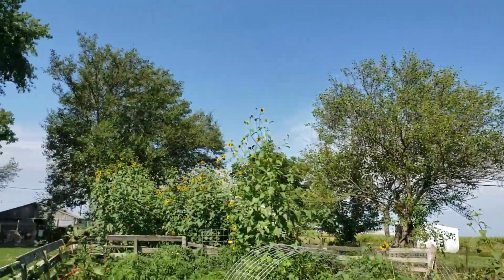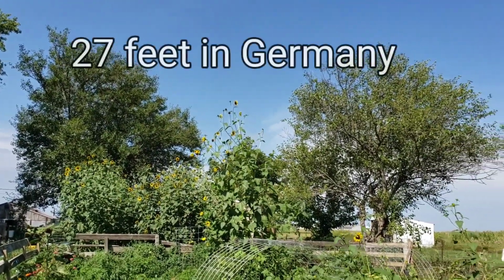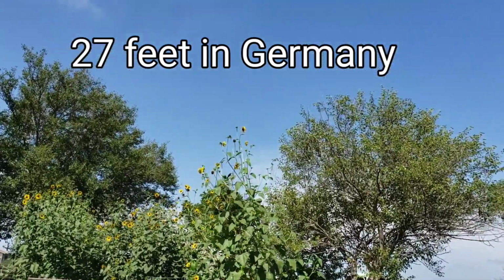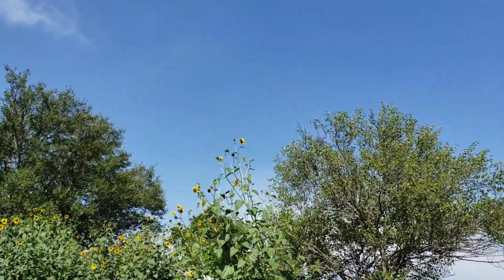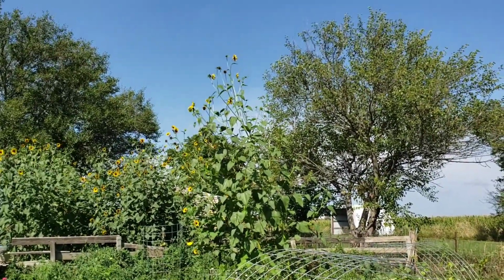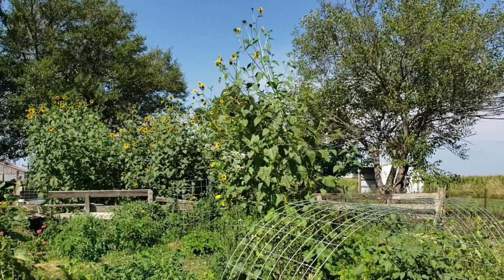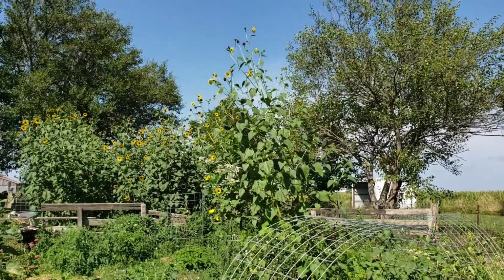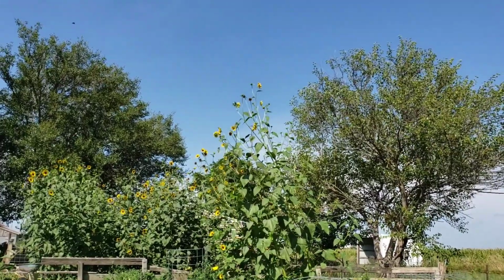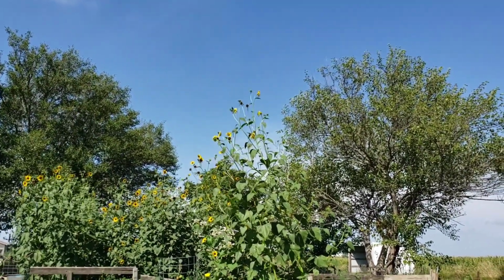Look at our sunflowers over there. The world's tallest sunflower is like 22 foot. I'm telling you, I bet this one is higher than that. And it's being pushed down by a loofah. I want to measure it. Wouldn't it be awesome to be in the world record or whatever it is? Maybe it wasn't world record. Whatever. Record holding tallest sunflower. This guy just went crazy. It's literally as tall as a tree.